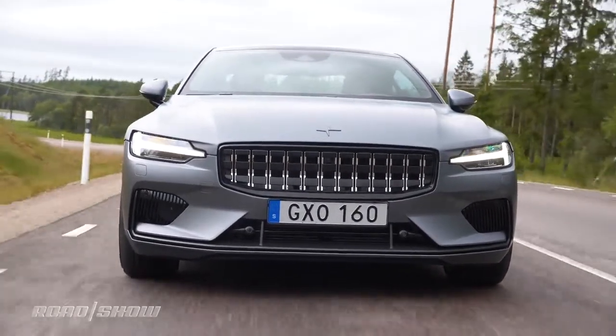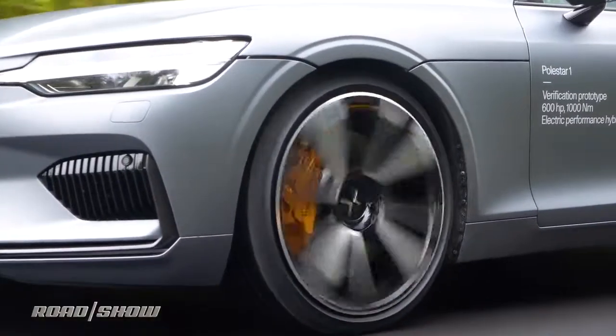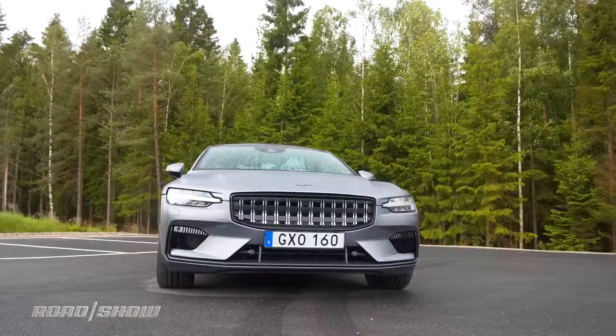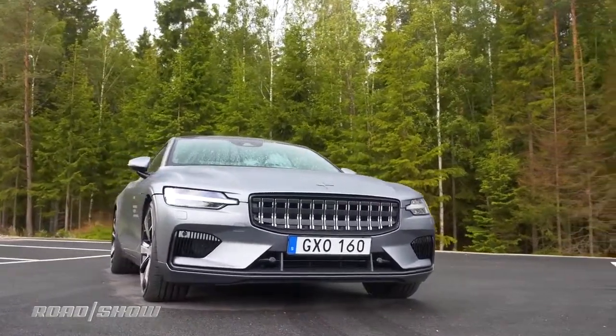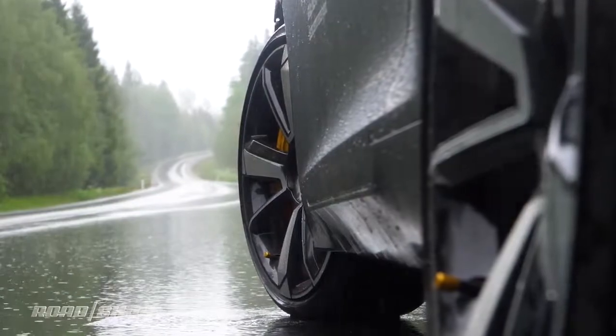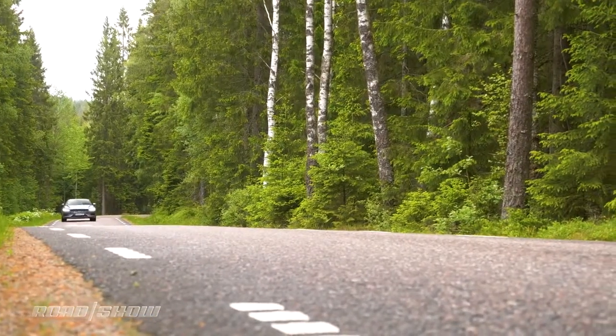Though the car shares significant DNA both inside and out, this thing is unlike any Volvo on the planet. And of all the places on the planet, where better than Sweden on an occasionally lovely summer's day to finally get my first session behind the wheel of a pre-production Polestar 1 and see what really sets it apart.